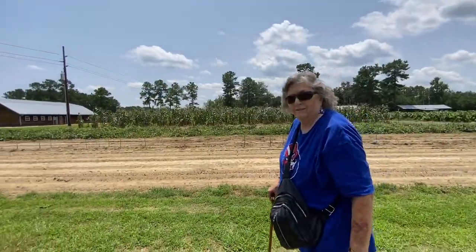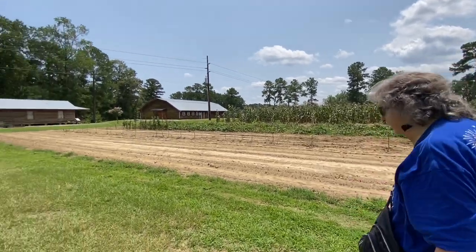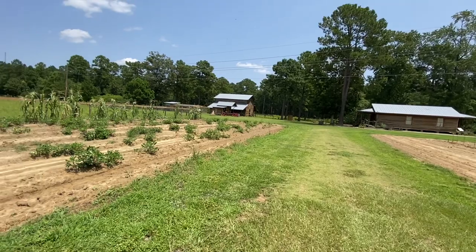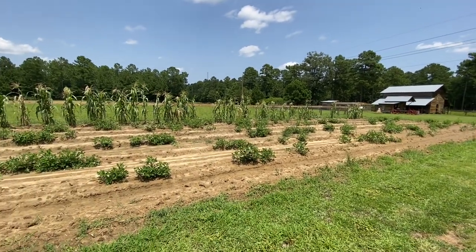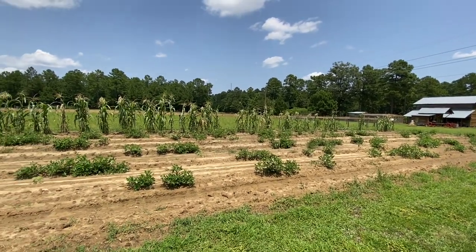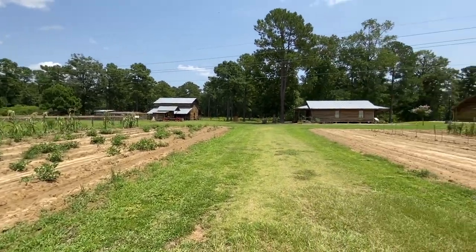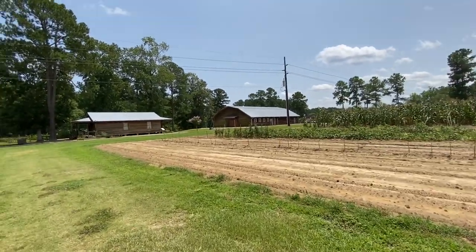So that was field peas. Yeah, field peas. She said she did not mind picking those. What is this? I think it's peanuts. Oh, really? I know corn. I know the tomatoes over there.